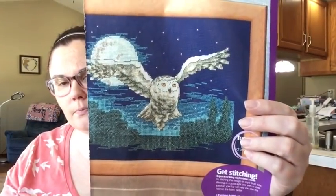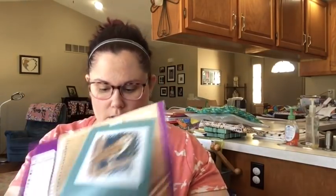This was from Magazine Mania. There's a picture. Stitching this one, and I am stitching it on 14 count Mystic Ada. Picture this plus.